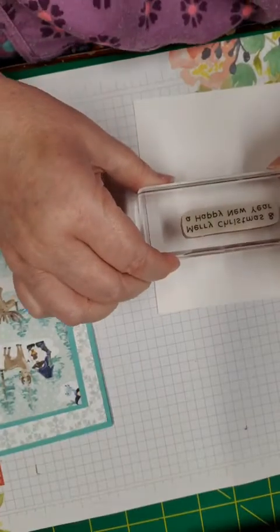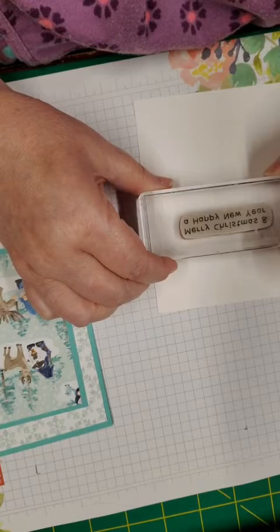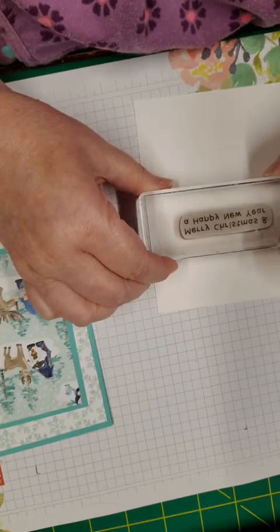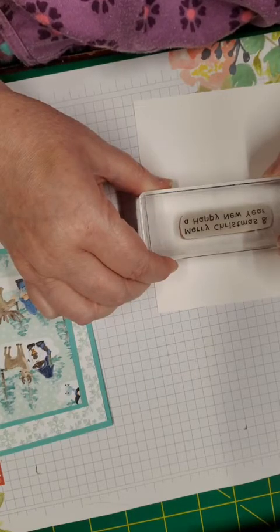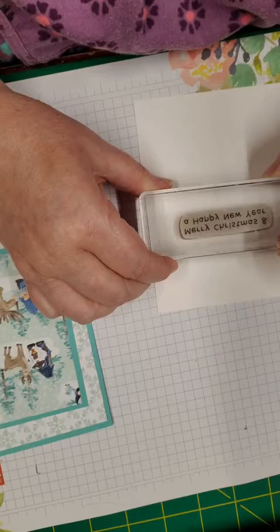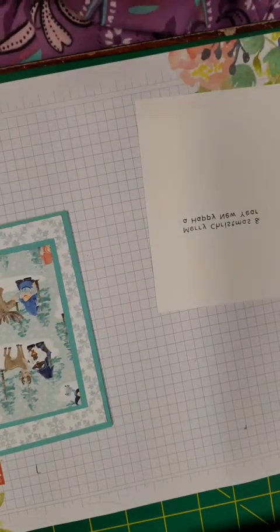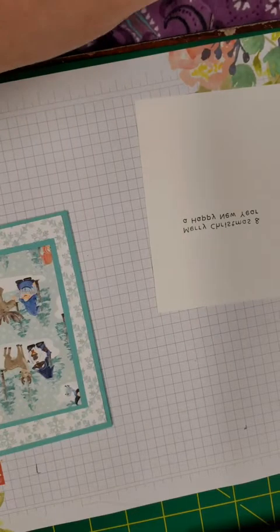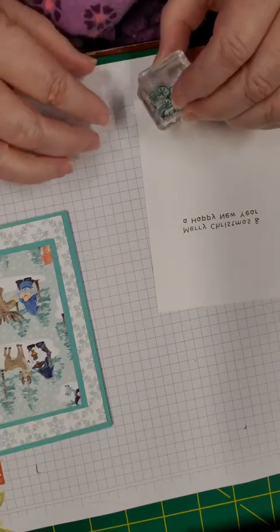See if I can get it straighter this time. So I'm just giving it time to adhere to the paper. If you push down, sometimes you get halos, which are the extra ink that's on the edges of the stamp, and you don't want that. So it comes out perfect when you just hold it down. And this I just want in the corner.